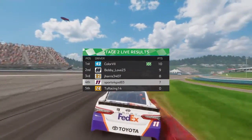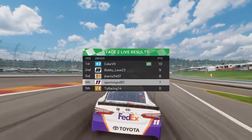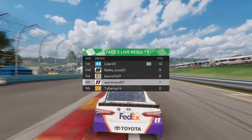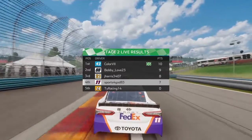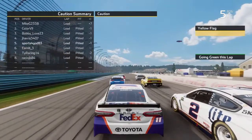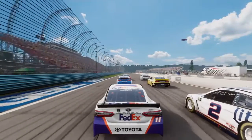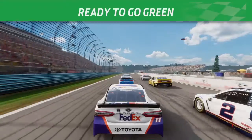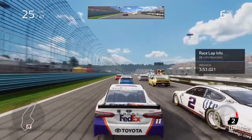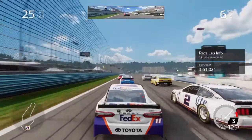So as we get ready here, there's really not a whole lot of adjustments that you could make to this track. Really, it's just about hitting your marks and not making mistakes. So we'll get ready and start the final stage, where Mike G did not pit, and so he actually pitted before the end of the final stage, trying to get that track position to see if he could do any good with it.